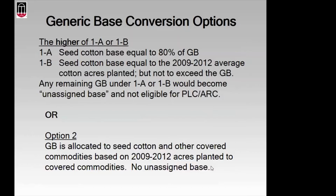Okay. Option 1B would make your seed cotton base equal to your average acres of cotton planted from 09 to 12. But it'll be capped at whatever your generic base is. If you got 100 acres of generic base on your farm, but you average planting 120 acres of cotton on that farm from 09 to 12, under option 1B, how many acres of seed cotton base could you have? Just 100, because that's all the generic base you got to deal with. So your first choice is to take the higher of 1A or 1B, either 80% of your base or the average acres planted from 09 to 12.